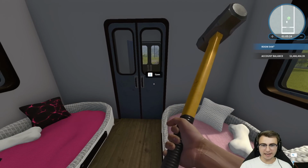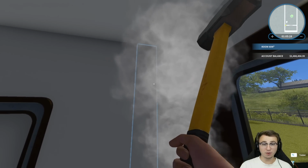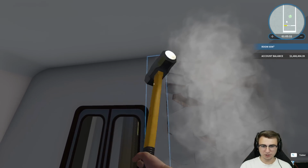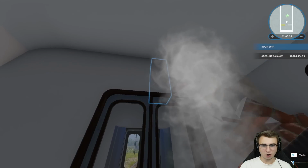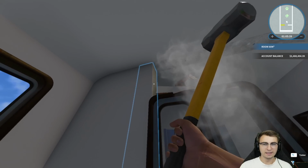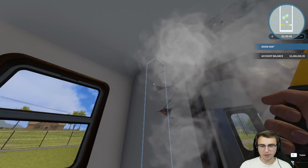Okay, just so we can have a little bit more space here, I'm gonna go ahead and demolish both of these walls, or I mean both sides, this one and then the one just behind us, because this is gonna open up a ton of space in here. This is a very, very small house, if you even want to really call it that. We're transforming it into a house.